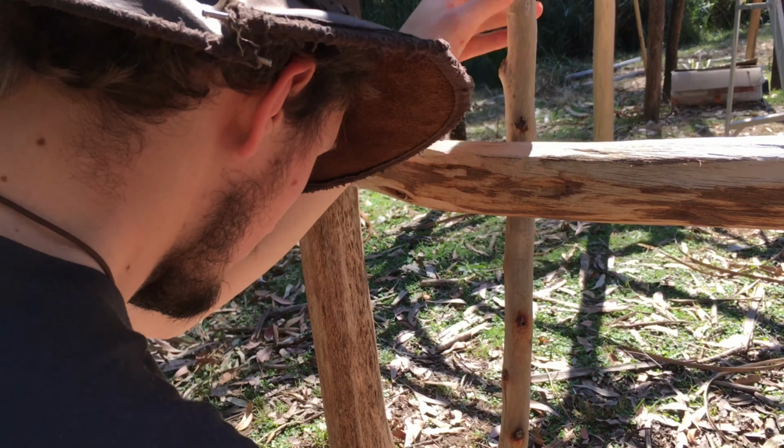And those three logs in specific are for a project that both myself and Levi will be doing, which is we're building a boat. Neither of us have any experience in building a boat.